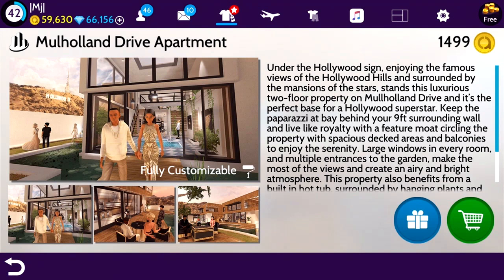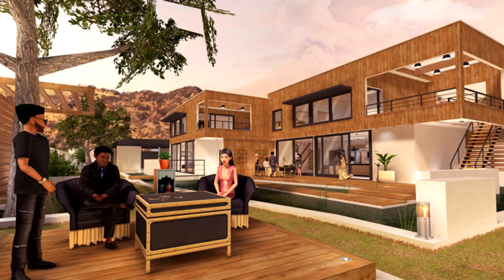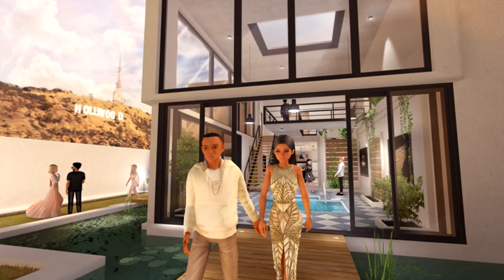Up next, we have our Mulholland Drive apartment for 1,499 Avacoins. This is nestled in the Hollywood Hills. It has spacious decks and a moat that circles the entire property. It has large windows in every single room and a built-in hot tub.